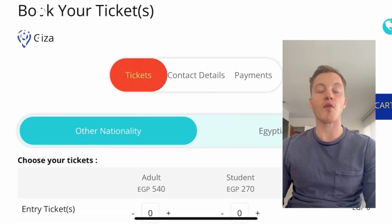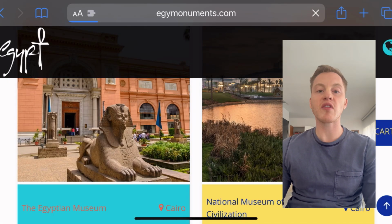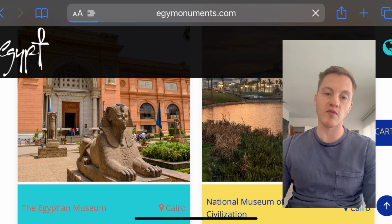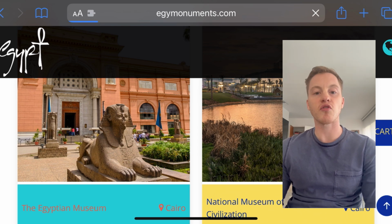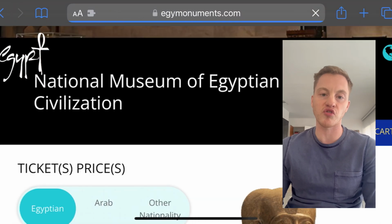First, make a list of all of the sites you want to visit and what dates you want to visit them. This is going to help you stay organized when you're purchasing all of the tickets at once. For the Grand Egyptian Museum, you'll want to note what date you want to visit and also what time you want to see the Tutankhamun immersive experience show if you decide to add that onto your visit to the GEM.